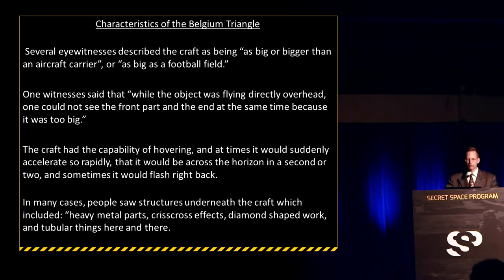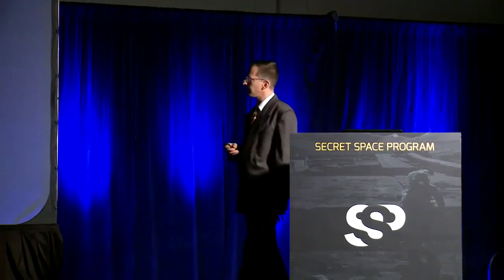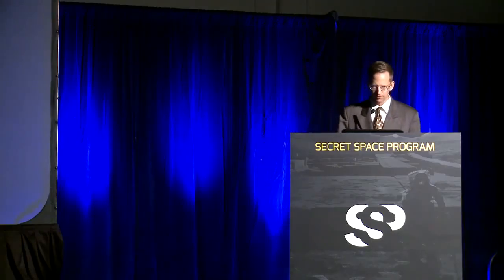In many cases, people saw structure underneath the craft, which included heavy metal parts, crisscross effects, diamond-shaped work, and tubular things here and there. So that's important to keep in mind. This was also tracked by 2 F-16s that got within 20 miles of this particular craft. It also released hundreds of small objects that were on the bottom of it. And then during this particular Belgian wave, flying squares, rectangles, platforms, and a manta ray-shaped craft were also seen by the eyewitnesses. So it wasn't just triangles that we were seeing here.